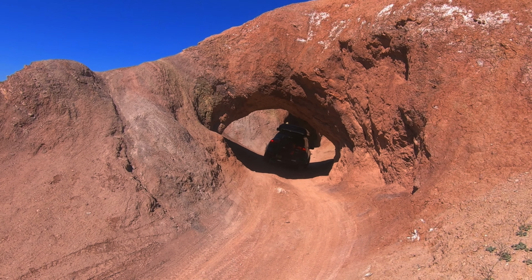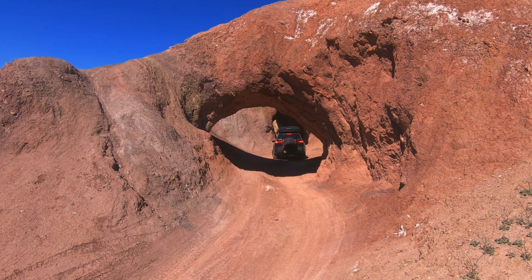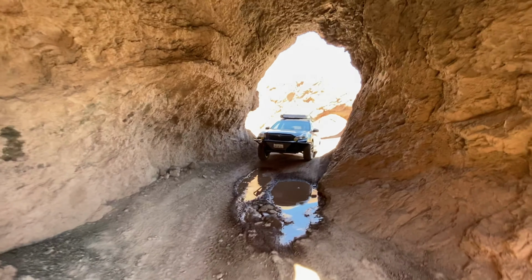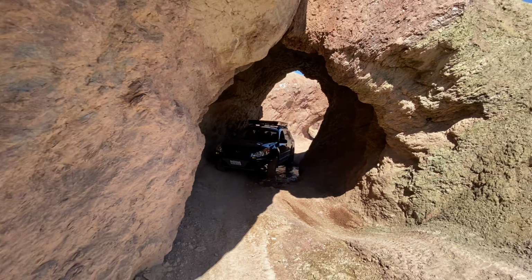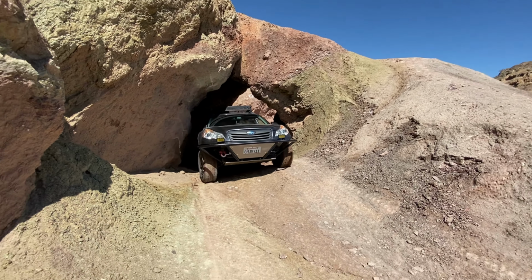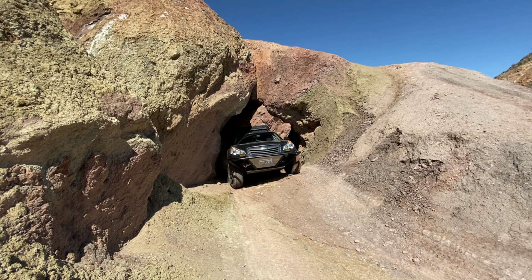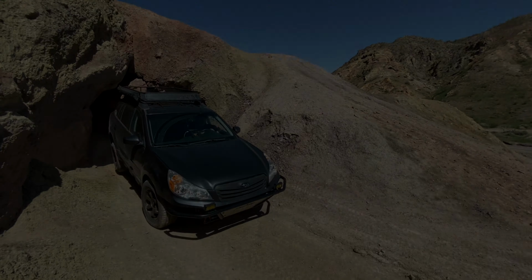Just be aware if your vehicle is kind of large, especially with a rooftop tent, you won't be able to make it through that second arch. Smaller vehicles will be just fine. Ooh, that's one tight fit.